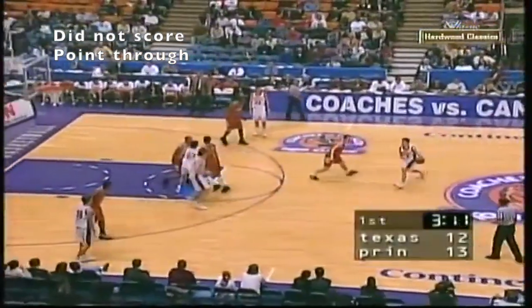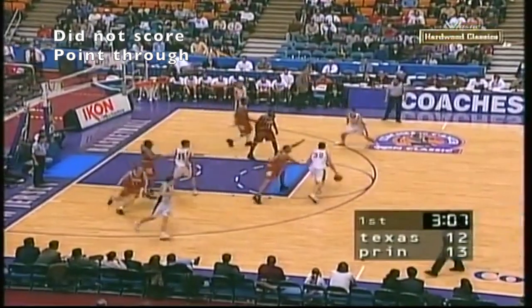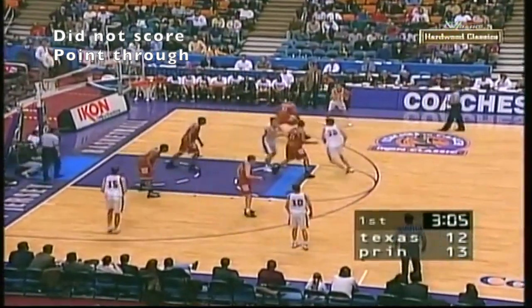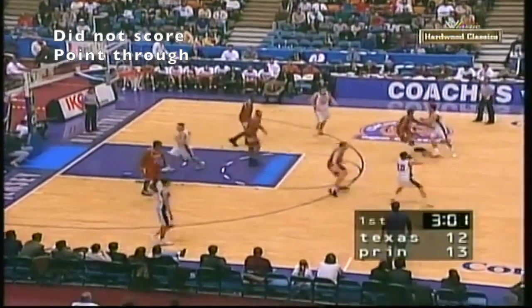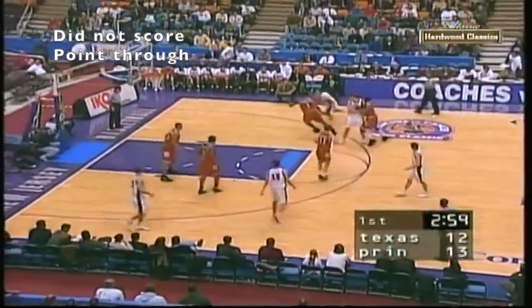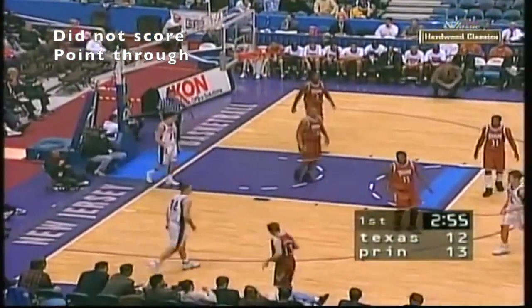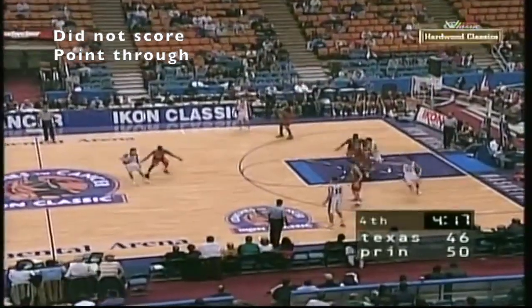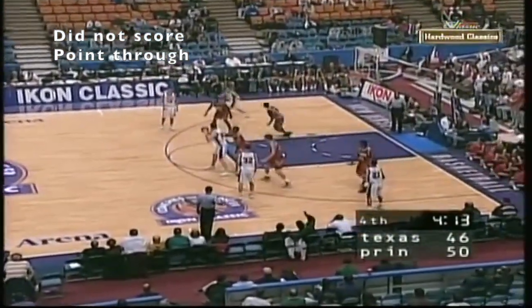And offensively, so many people interchangeable, really. Back screen, pop out, ball reversal. You like watching this kind of basketball? Oh, yeah, I enjoy it. I mean, you don't like to be sitting on the bench against it, but it is pretty. Played at Princeton. Dartmouth was another club who said they're using some of their things.